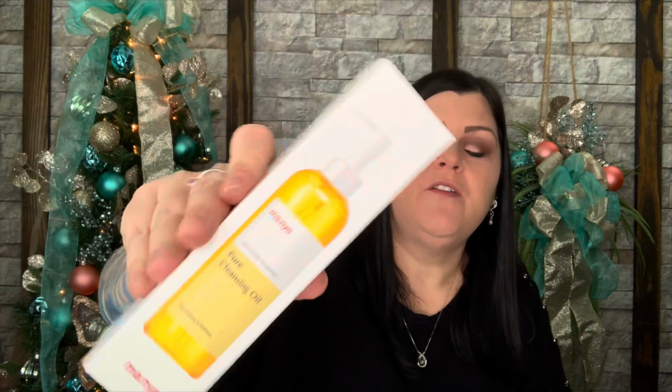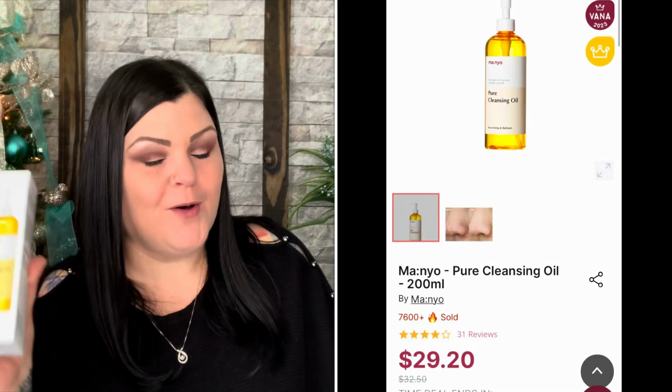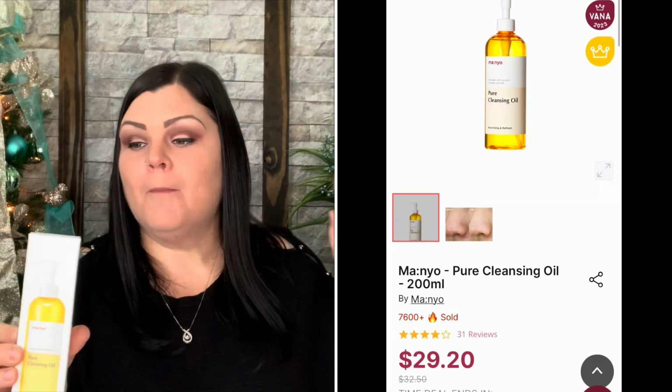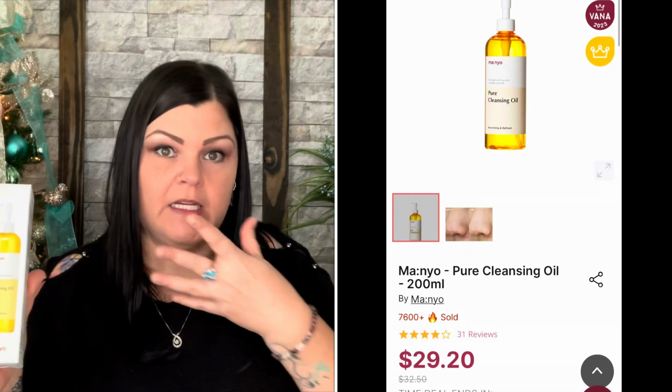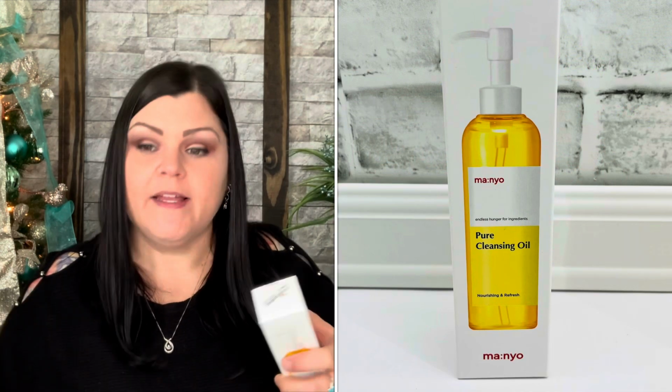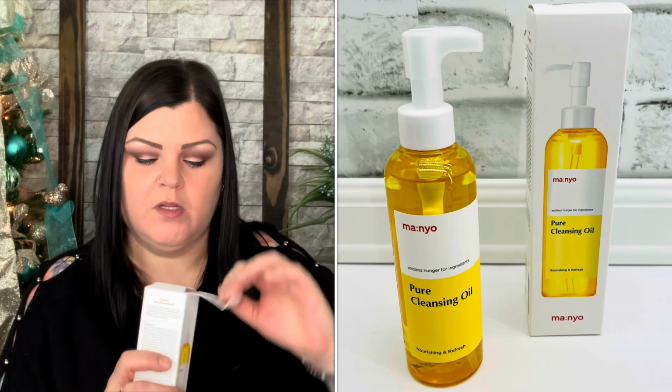Okay, so now we have a pure cleansing oil, and I absolutely love using a cleansing balm or a cleansing oil. I always tell you guys I prefer the balms over the oils myself, but I definitely love using either one as my first step of my cleansing. So I use one of those first, and then in the shower, I will use a normal cleanser to clean my whole entire face off so it's nice and clean for the double cleanse.